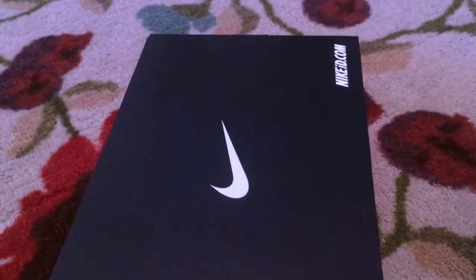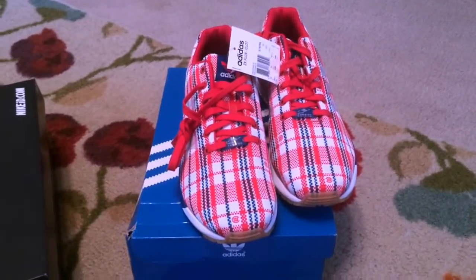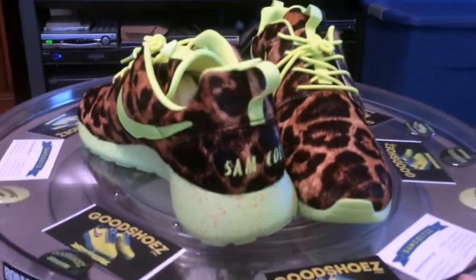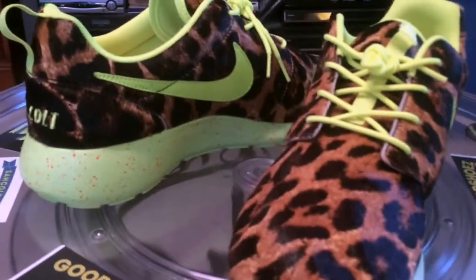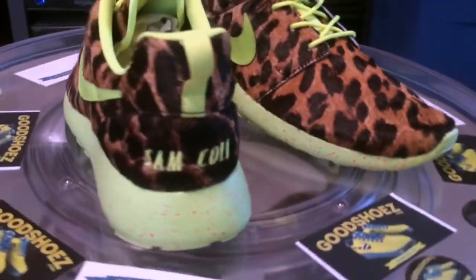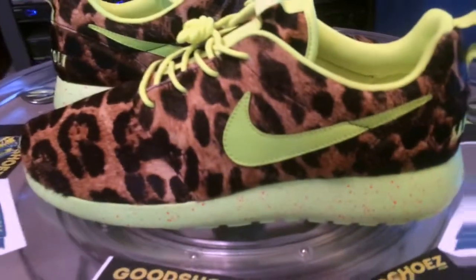Today, Nike ID has showed up. Just did the Adidas ZX Clot, a different style of a runner, the Roshe Run, however you want to say it. Not a favorite of mine, but nevertheless, did this Nike ID, just this one.